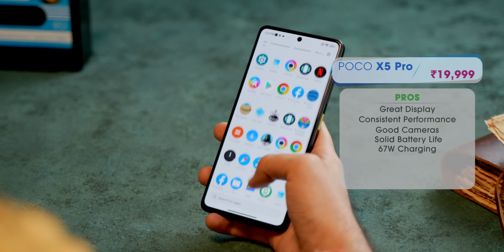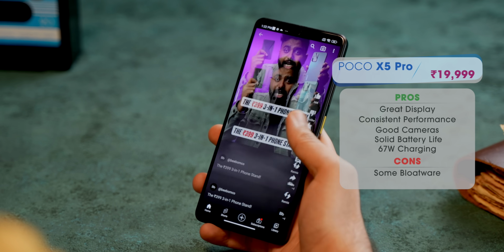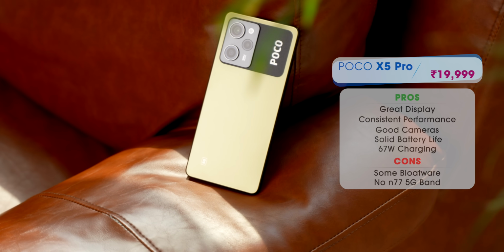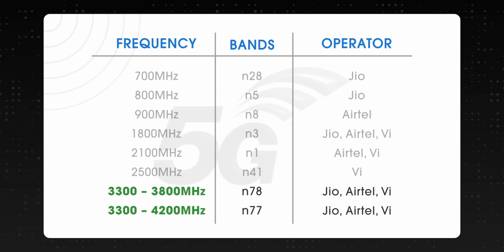As for the software experience, this has gotten the Android 13 update, and it should get one more update to take it to Android 14. Now, MIUI is not the cleanest experience out there, and another con here is this is missing one 5G band, the N77 band, which I think is not a big deal. I say that because if you look at the 5G bands in India, you will see that the N78 covers most of the frequency range in the N77 as well. So yeah, it's not a problem.